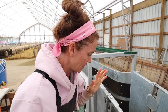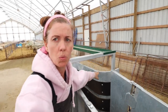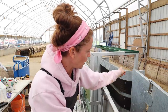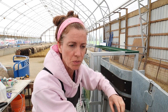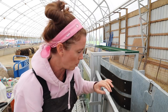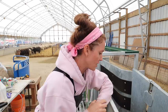Okay, you guys, so we had to make a few minor adjustments between the ewe lambs and the mature ewes. The one being I widened this out a little more because I do have a couple bigger ladies that I had to get through here. So it is a couple little adjustments on those arms at the back. There's two of them. There's lots of little notches. I moved it up four notches to make that go out a little bit further. And then once I did that, they went through no problem. It was so much better running them through a couple times first. It was actually a little fun just watching them get used to the system.